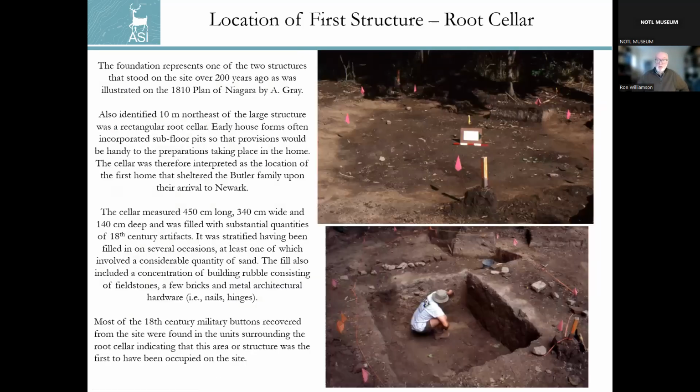I mentioned the large area of excavation of 1 meter units, and we knew the location of this root cellar by that 1 meter excavation that had occurred on the site. And you'll recall from that, it was quite a large area. So we did excavate the root cellar, and you can see here we're excavating down into it.